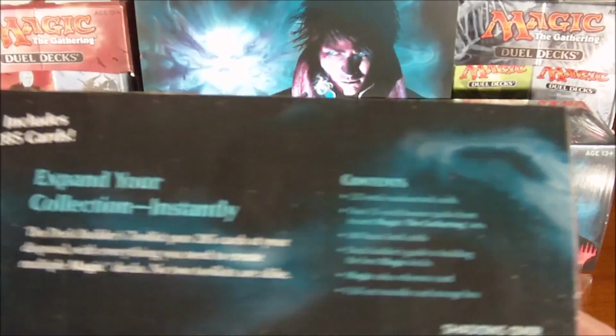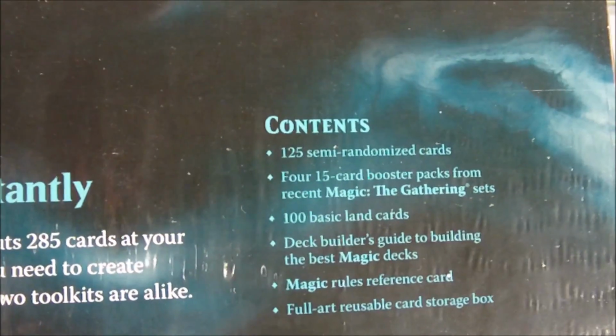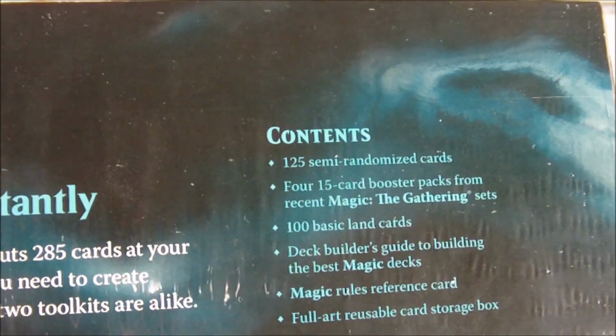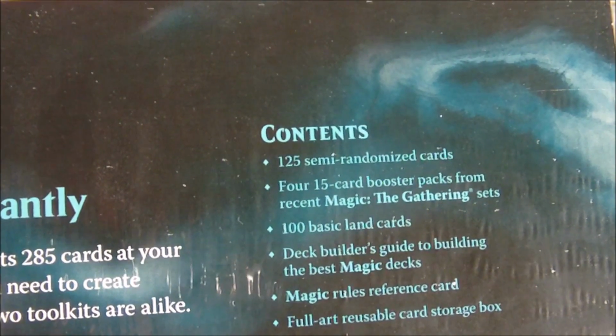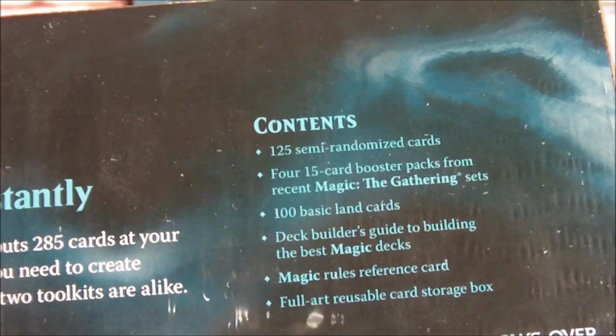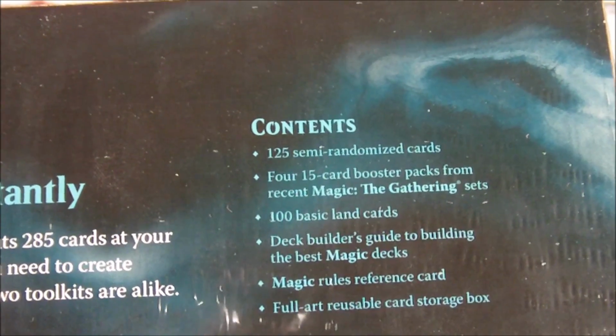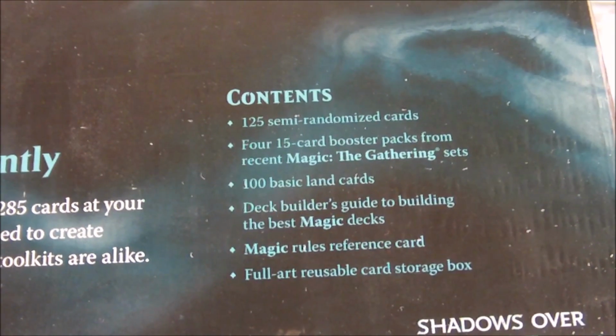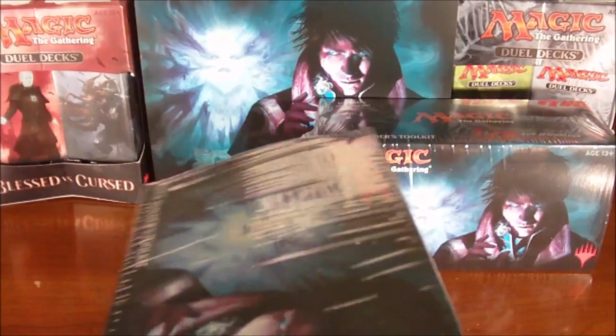Now, what comes in here? So we've got the 125 semi-randomized cards, 4 15-card booster packs from recent Magic the Gathering sets, 100 basic land cards, Deck Builder's Guide to building the best Magic decks, rules reference card, and a full art reusable card storage box, which is what this comes in here.